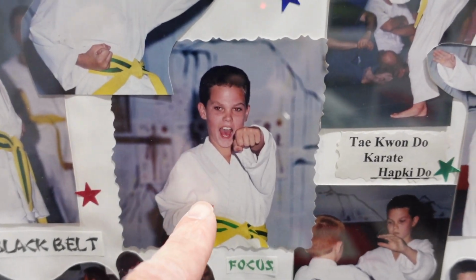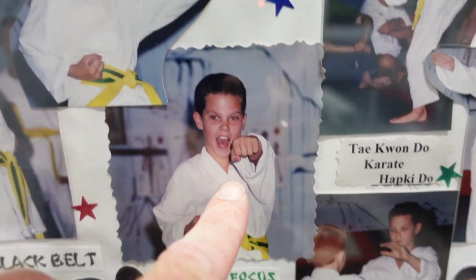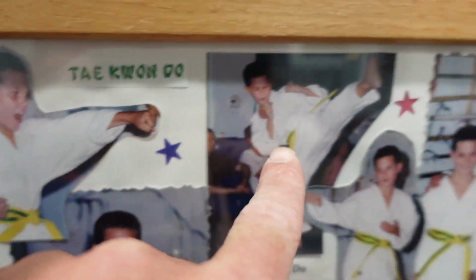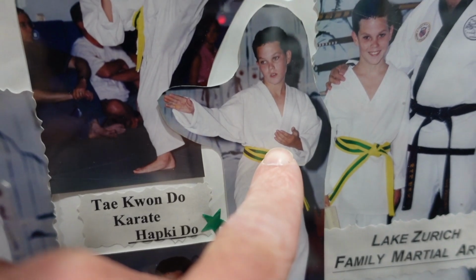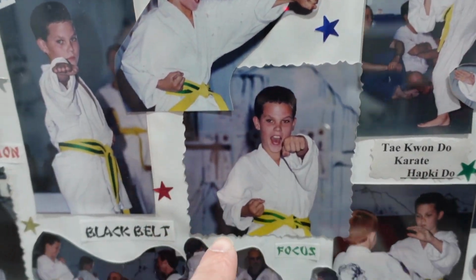Just look how fierce I am in this picture. Like, you can just feel the intensity and the power of that punch. Same with this one and that kick. Not so much here though. Definitely was sleeping here, but just look at the intensity in these punches and kicks. Like, I was a badass kid.